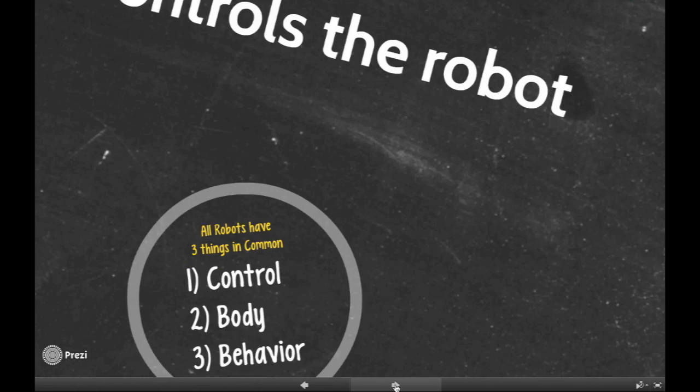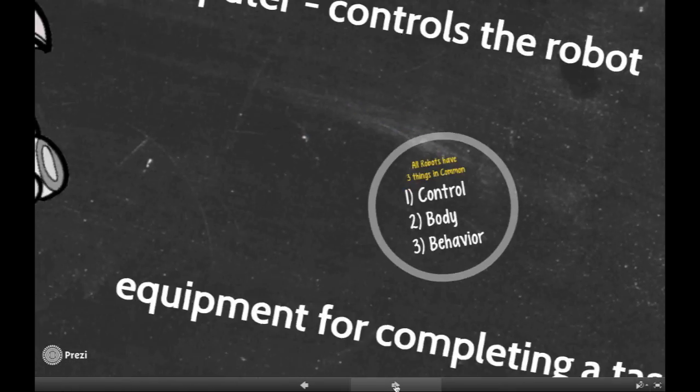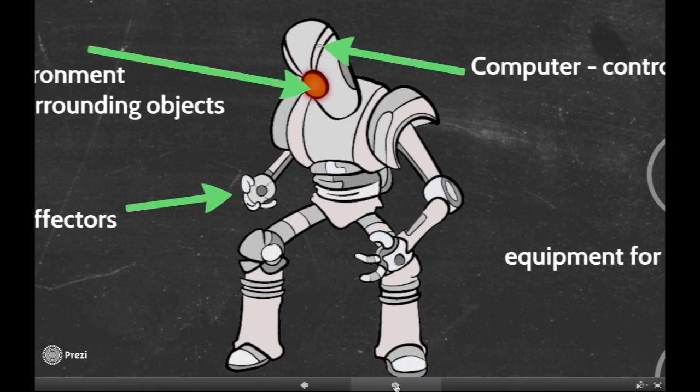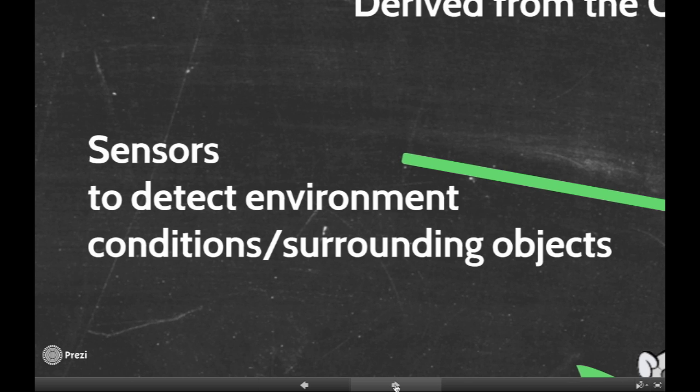No matter what they look like or what they do, there are three things that all robots have in common, and that is control, body, and behavior. Let's take a look at a typical robot and learn some robotic terminology. Depending on their job, some robots have sensors. Sensors are like our five senses: taste, touch, smell, sight, and hearing.